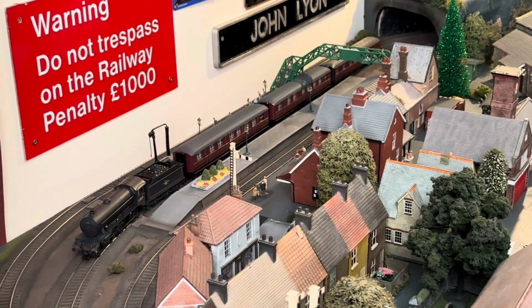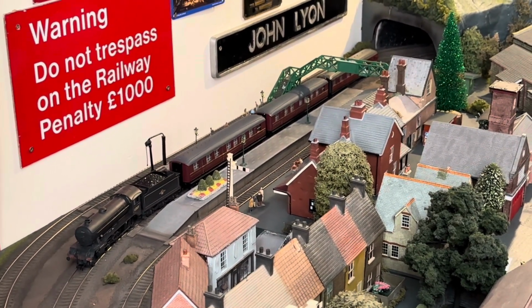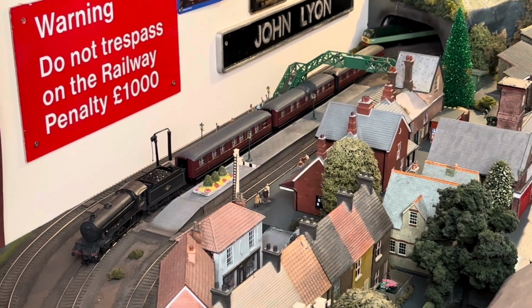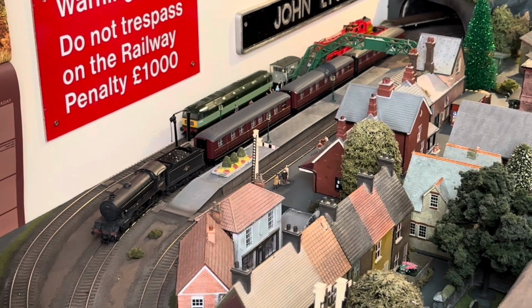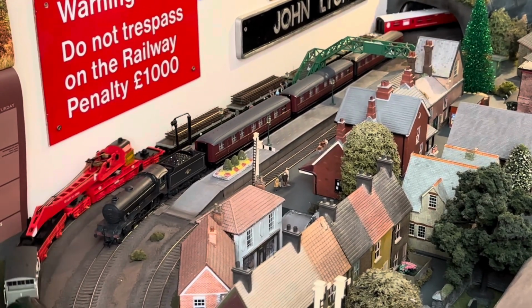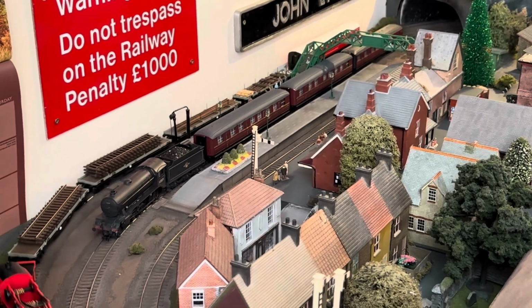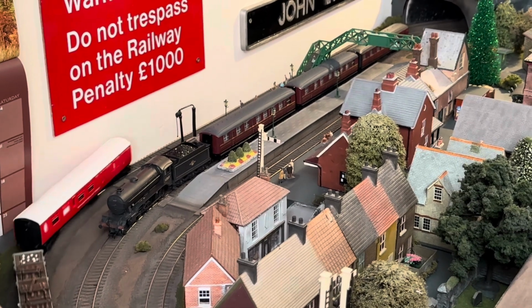So we've got the service to Shenfield being held in platform number two, just waiting for this breakdown train to go through. It's being held in the loop in platform two, as we can see. Here she comes. And that's the beauty of having a passing loop, because you can store trains there, as you can see. And there she goes.